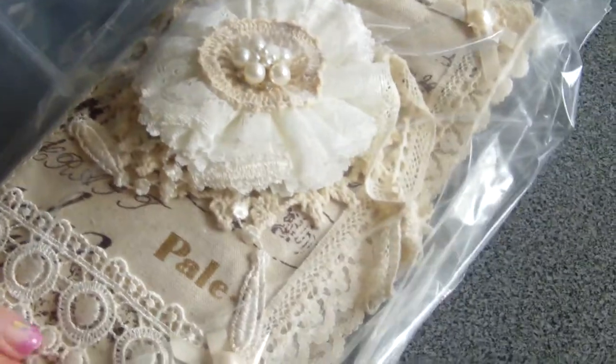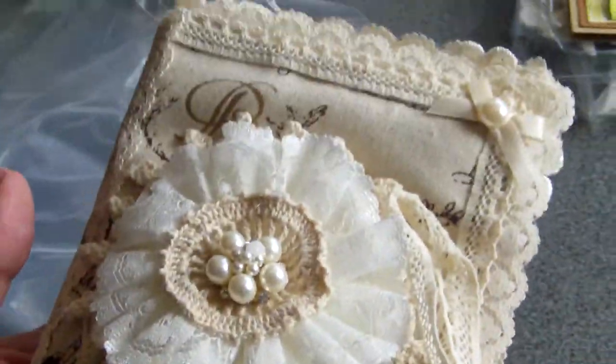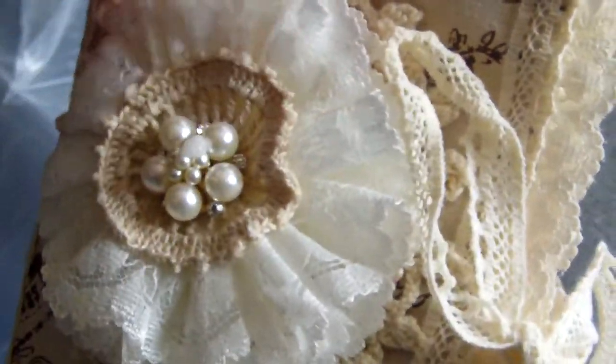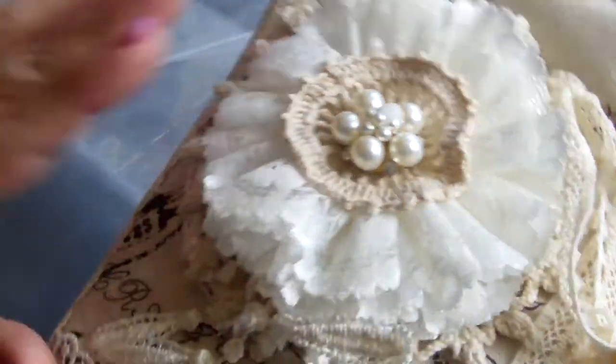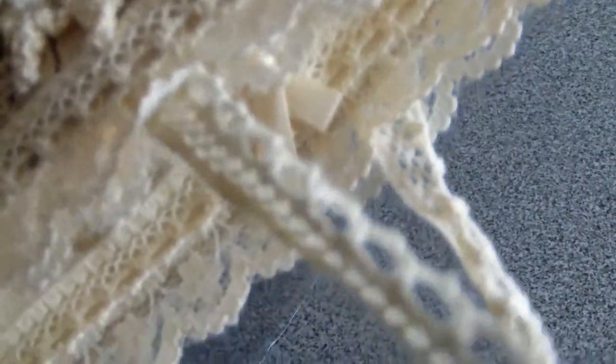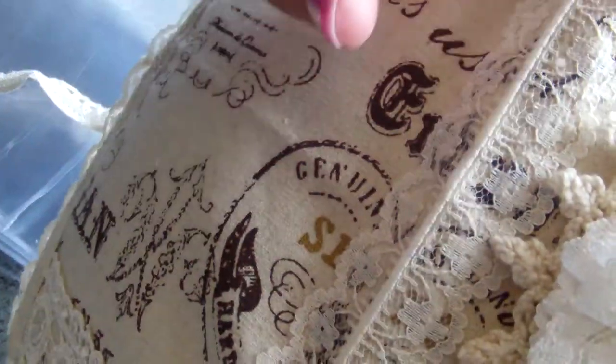She sent me one of her, I think, needle books or pocket books. Look at this. OMG, Janet, look how beautiful this flower is with this center in the middle. And look at this gorgeous fabric, tied with a beautiful piece of lace. Oh, I love this fabric. It's beautiful. Down the spine.